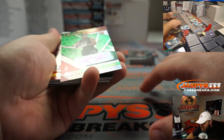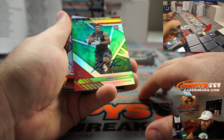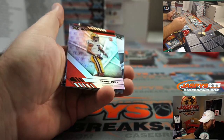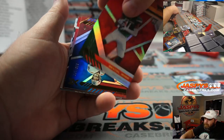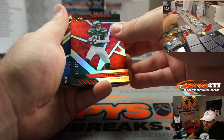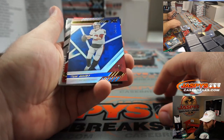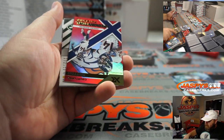And Jared Pinkney, another out of 5. 4 out of 5 on this one. Auto for the Atlanta Falcons, Scott Corwin. Very nice. Denzel Mims, 222 out of 249, going to the Jets and Mark Bissett. I think you're right. And Tom Brady out of 199. Very nice. Tampa Bay. Jeremy spot he won in that filler break. Congrats, Jeremy.